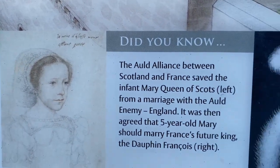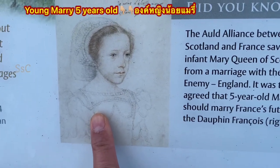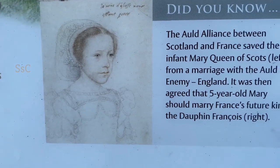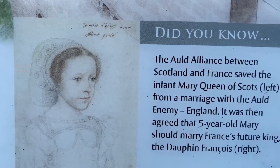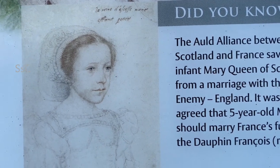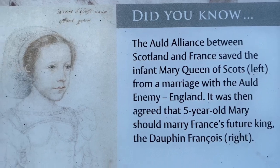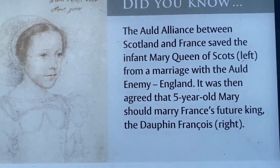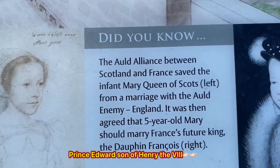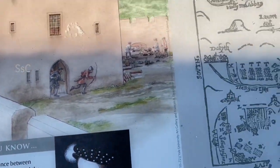Did you know that's Queen Mary? She's 5 years old. And on the right will be Prince Edward, King Henry VIII's son. Our ally between Scotland and France saved infant Queen Mary of Scots from marriage with our enemy. France then agreed that 5-year-old Mary should marry the future King of France.